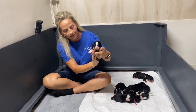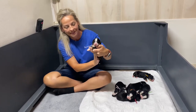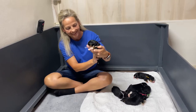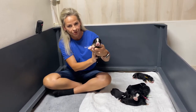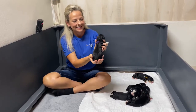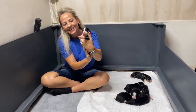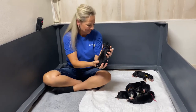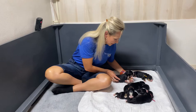Everyone just got finished nursing, so they're really sleepy right now. Right after they nurse, they're ready for a big long nap. So that's what they do. They pretty much just nurse and nap at this stage. There's a little yawn. But that is Sunny. They're all doing really, really good.